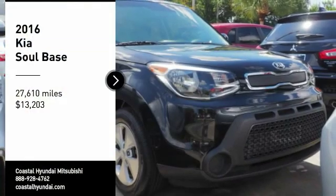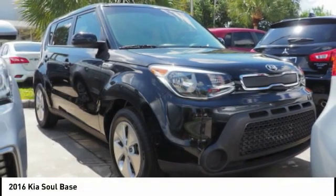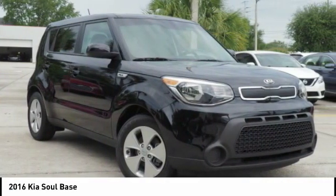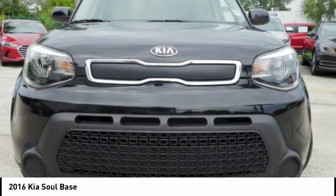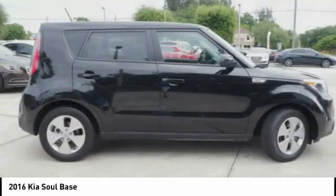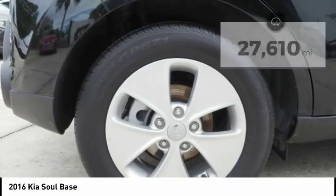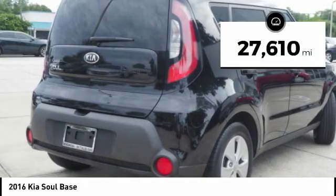Come test drive the 2016 Soul. The Soul is quick and ready with its innovative, catchy style, a sharp, roomy, and well-fitted cabin, and a comprehensive list of safety and fun features, and is priced below $15,000. This vehicle has less than 30,000 miles.